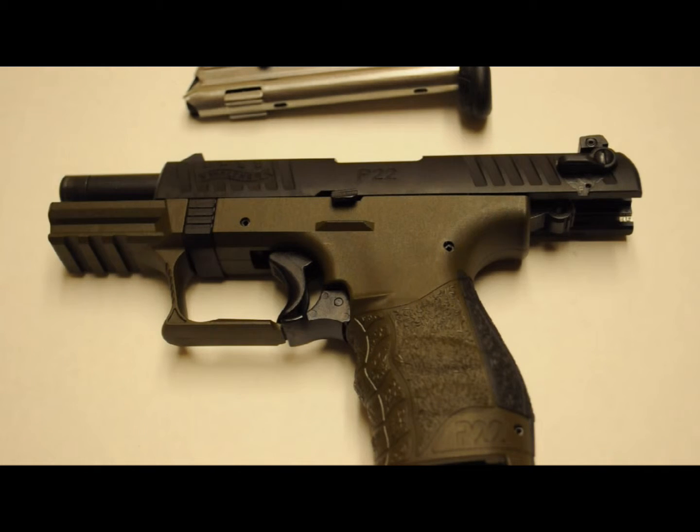Later, when I called Walther's customer service, I was actually quite surprised at their attitude. They're aware of this problem, and their position is that it only works reliably with 4 specific brands of .22 long rifle ammunition. However, I will say there is nothing in the manual about this weakness, this shortcoming of the gun, and of course the retailer didn't know about it, or they didn't share it.